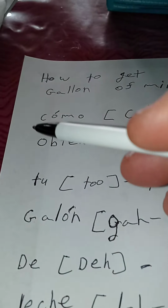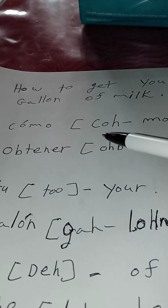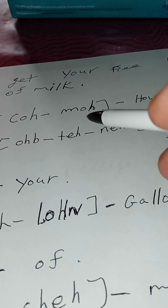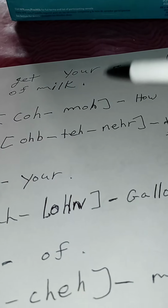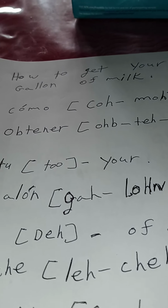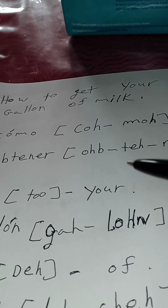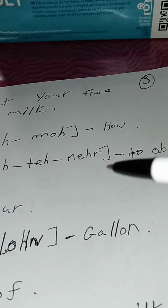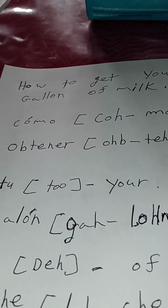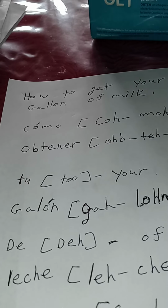¿Cómo? You see a little tilde, it's got to be a little stronger, a little accent there. That's why you have a capital C here. ¿Cómo? How? That's why you have a little tilde on top there. Obtener means to obtain, to get. In Spanish, it's infinitive. Okay, to get, to obtain.